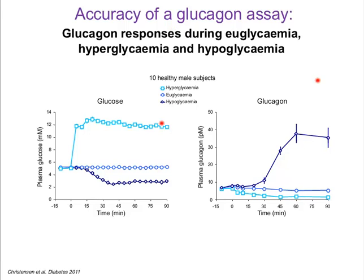So these are experiments, and this could be used as a kind of accuracy test for the glucagon assay. How does glucagon behave if you have high glucose levels in healthy individuals, if you maintain fasting glucose levels, or if you let them drop down? In this case, it was done with insulin. And you can see that hypoglycaemia should result in a robust response like this. If you do nothing, glucagon should stay. And if you infuse glucose, glucagon should drop. And again, look how close we get to levels of 1 to 2 picomoles per liter, very low levels.